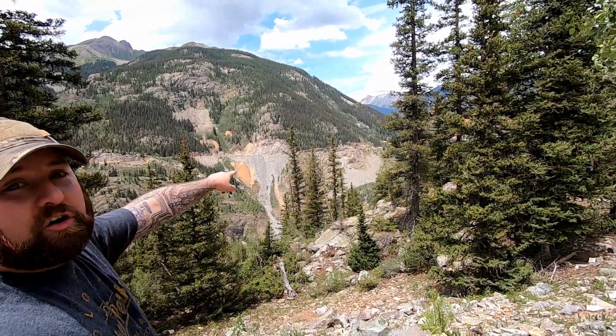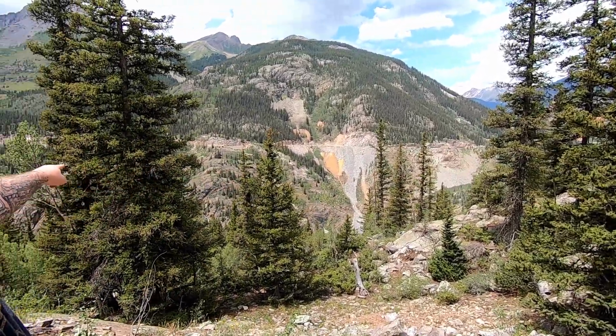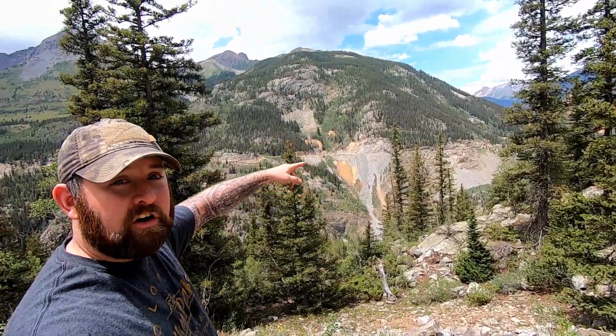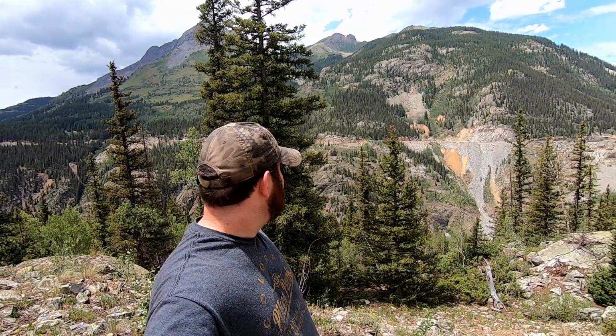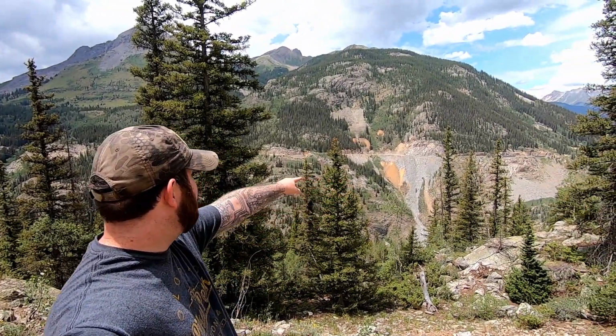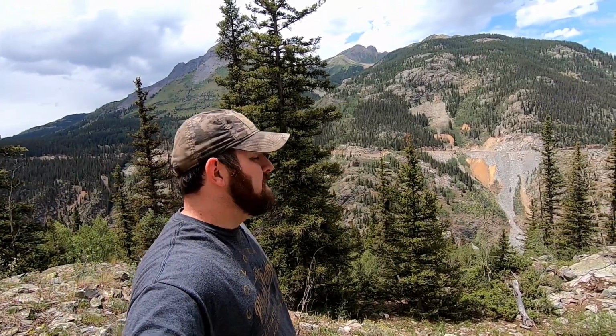Making my way up the hill here, and I want to show you this real quick. If you can, hopefully you can see that. It might be kind of small in the video, but that is the Million Dollar Highway that leads from Silverton all the way north up to Ouray. It's called the Million Dollar Highway because, as far as I know, it costs $1 million per mile to build that thing. All the excavating and rock moving that they had to do, you can actually see most of it down there on the cliff sides. But yeah, just thought I'd show that to you.